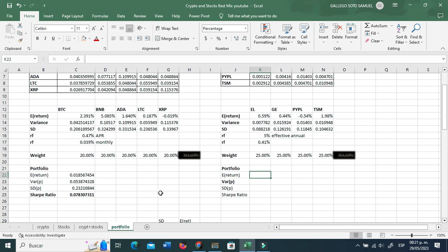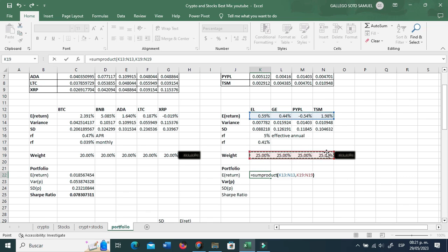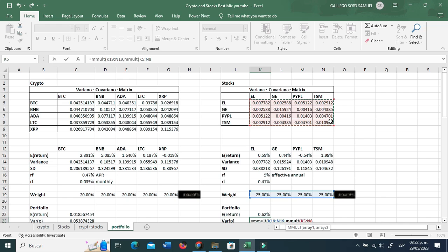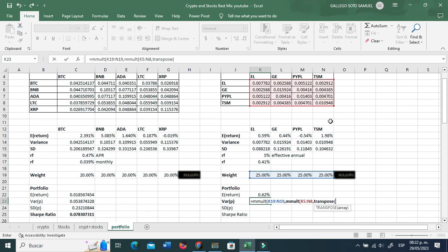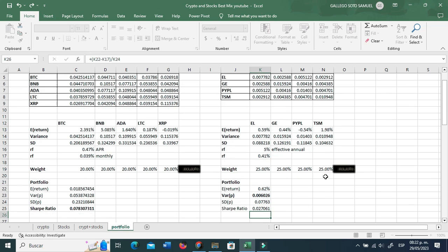Okay, so the expected return, that's SUMPRODUCT, the expected return times the weight vector, this amount, the weight, comma, and matrix multiplication of the matrix, comma, transpose the weight. Let's close this up. Shift Control Enter, and the standard deviation, that's to the 0.5. All right, and now the Sharpe ratio, that would be the expected return of the portfolio minus the risk-free rate. All right, and we have that.